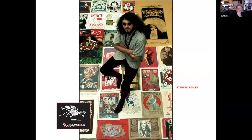So now, for the rest of the show, we have this portfolio of the psychedelic San Francisco poster artists. We're going to start with Stanley, because along with Wes, he was the one there first doing this kind of work. Rick and Victor came later. In fact, Rick was attracted to San Francisco by the work of Stanley Mouse. So we'll talk about that when we get to Rick.